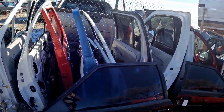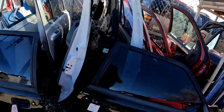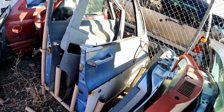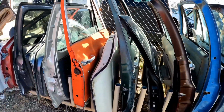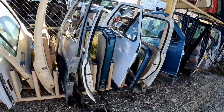So we're getting into some older stuff. You got older dent side Ford doors. It's a passenger door. 67 to 72 Chevy door. Old Blazer, like 74 Blazer door. I do know that they're pretty reasonable. Probably the most reasonable yard of the 4 yards. You got some square body stuff.